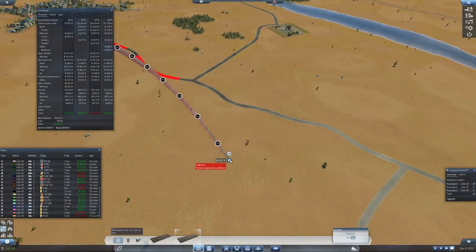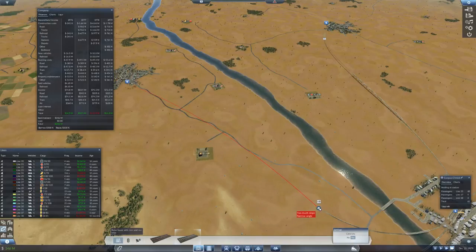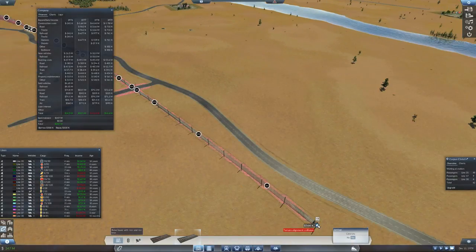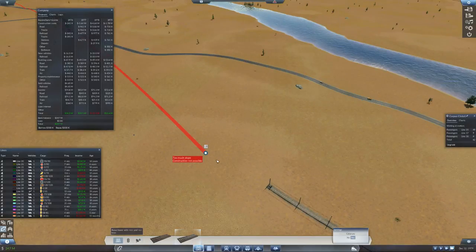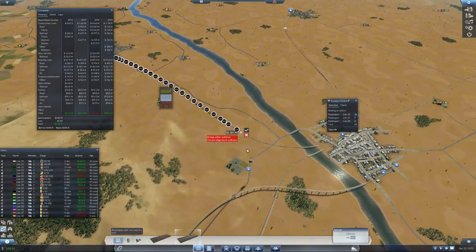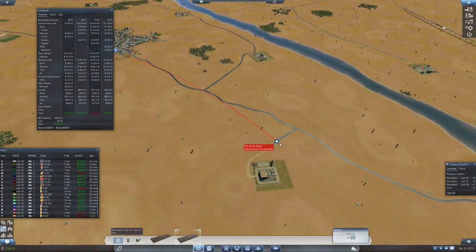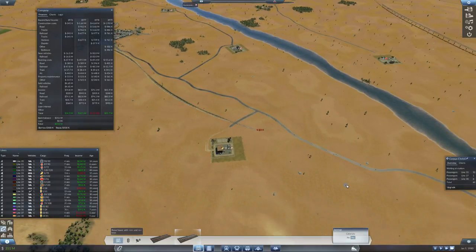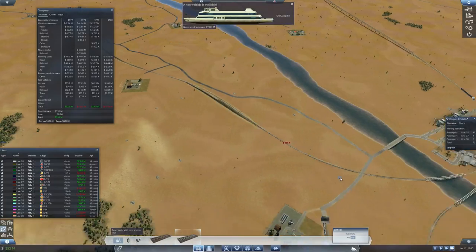Okay, where was our other track? Down here. Too much slope, construction not possible. Whoa, the lag is real when you do this. Pillar collision. Okay, we have to go step by step then. So be it. Terrain alignment collision. Okay. Nice ship. Okay, done.